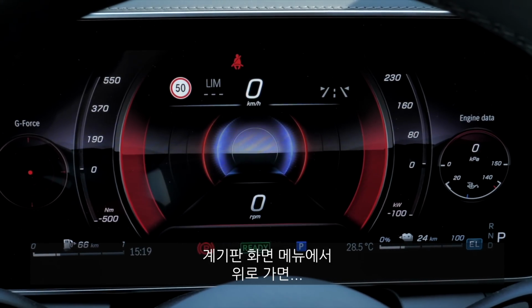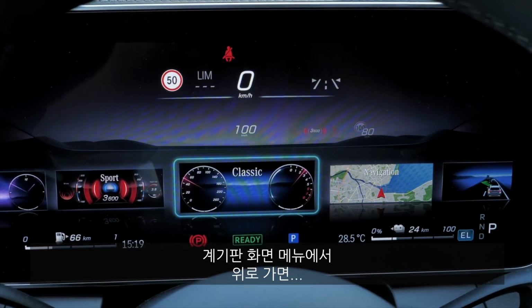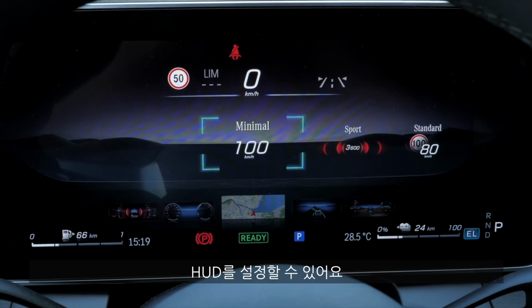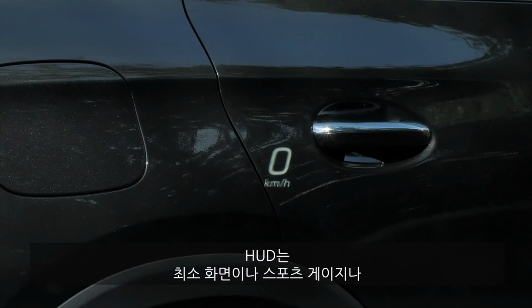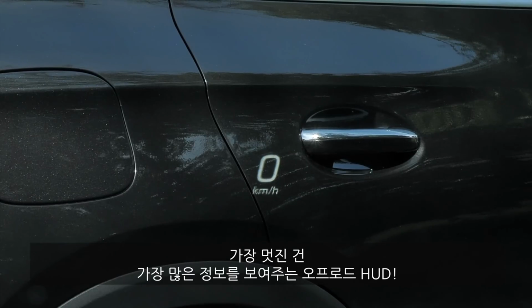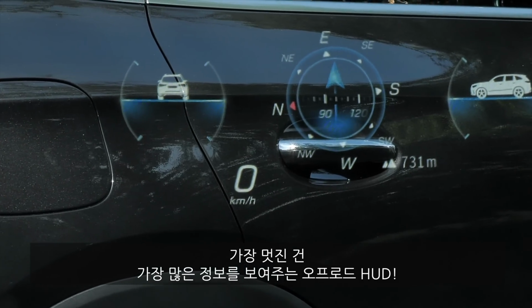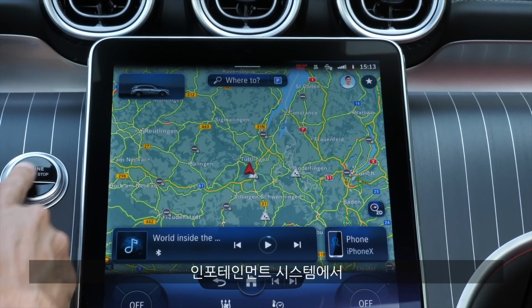And the same thing, by the way, when you swipe up intentionally here, you can control, once again, there we go. You can also change the head-up display. Head-up display, minimum, or also sport gauges, or standard, and the fanciest one, once again, the off-road head-up display with most information.